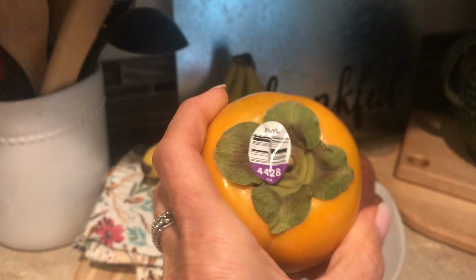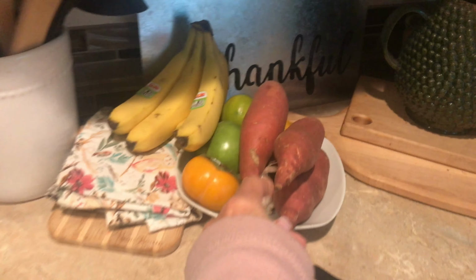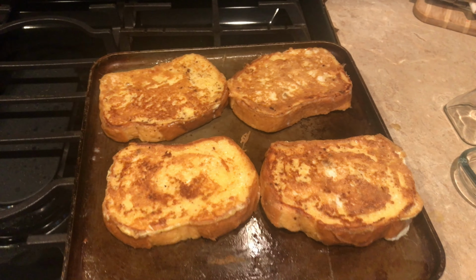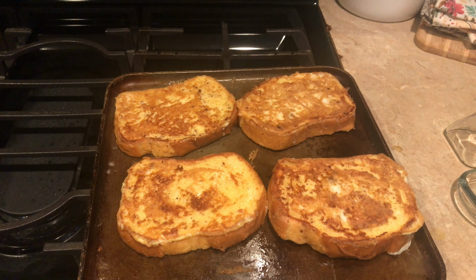I love these. They're just wicked expensive. I don't know why. And we're gonna roast some of these with some Brussels sprouts. We'll make our Buddha bowls later. So this is gonna be a delightful, fattening but yummy breakfast, but it's perfect for a fall day.